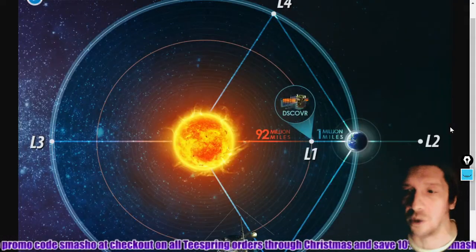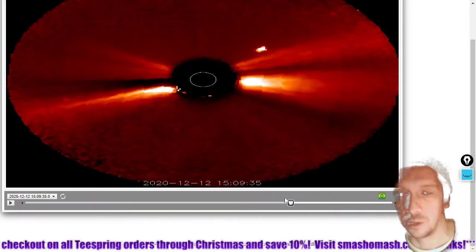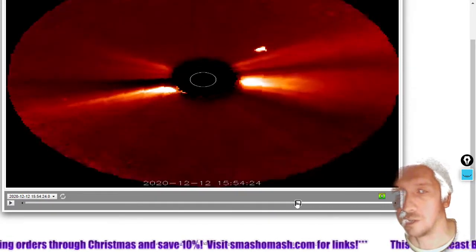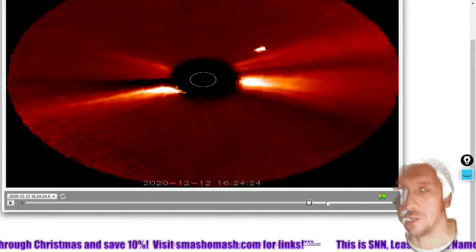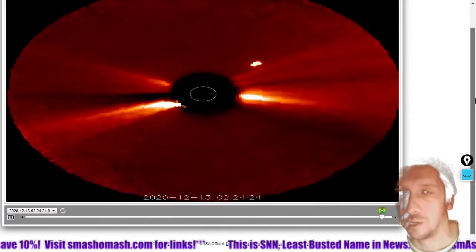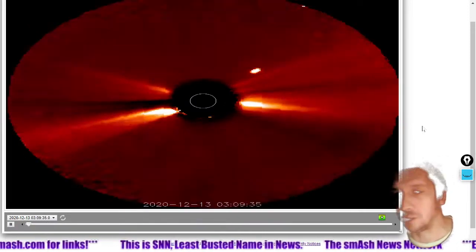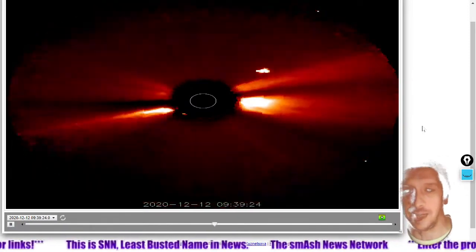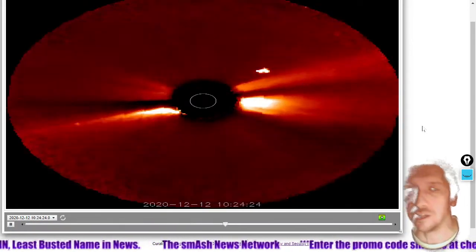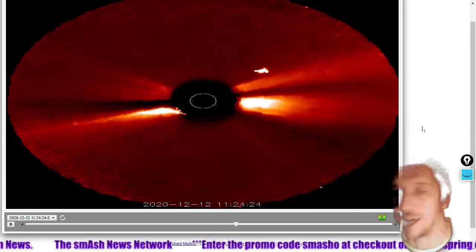Let's go out and look at the view from Lagrange point 5, the location of STEREO A, which gives you a great view of that low-speed coronal mass ejection. You can see that little C-shaped appendage there. And there is still plenty of plasma in the corona for additional ejecta to occur. The sunspot that's risen in the southeast is quite small, but it is beta class. And you can also see Venus swinging around on the far side of the sun from the perspective of STEREO A, again at Lagrange point 5.